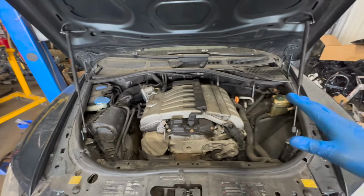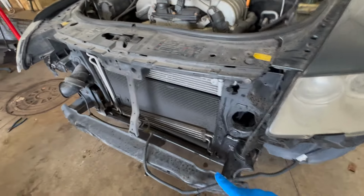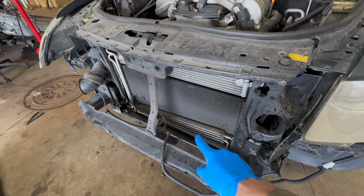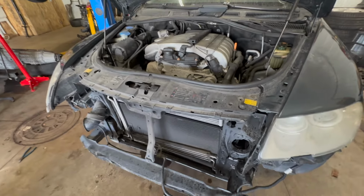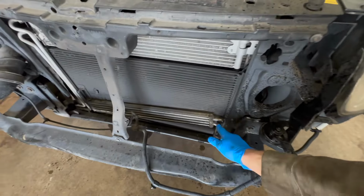So I took a look around the engine bay. Everything looks more or less okay. Yes, we have a leak here, which I think is power steering. It looks like it's coming from this cooler right here. But that wouldn't keep us from starting. And as you can see, we sprayed a bunch of stuff which probably came from here.